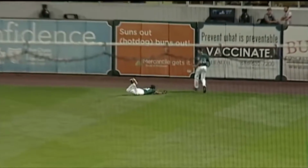He makes a tremendous catch! It felt great to be able to play that well out there, and I'm just going to keep going.